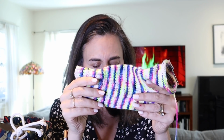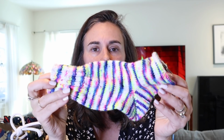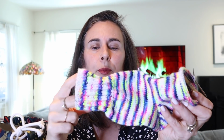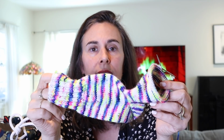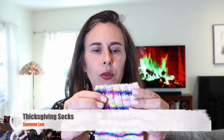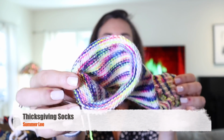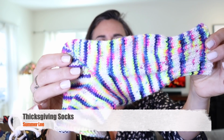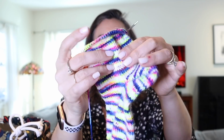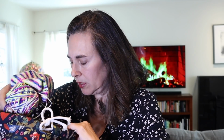I think this is DK or sport, I'm not sure, but I'm working on a size 3 needle, and I just cast on a vanilla sock. I'm using the DK pattern from Summer Lee, the Thicksgiving pattern. So it's 44 stitches. I did a US 3 on these 12-inch or 9-inch or whatever they are. I think they're 12-inch, but Fish Lips Kiss. I'm just doing that, just having a simple sock.